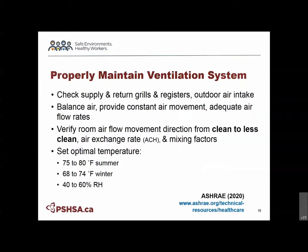Where you don't have mechanical ventilation, then you're going to have to turn to natural ventilation to dilute it. But it's not preferred because you can't really control the air movement and it's not consistent. We want to have that adequate airflow rate, and you don't get that with the natural.